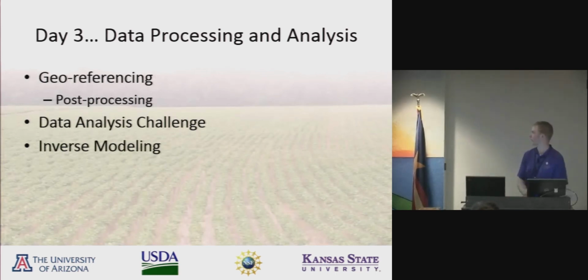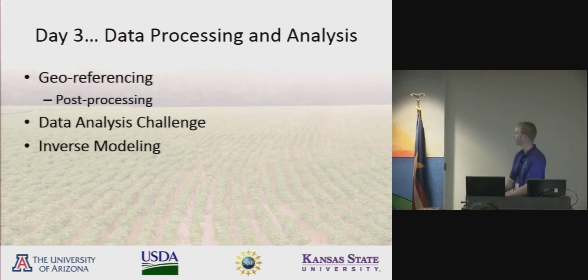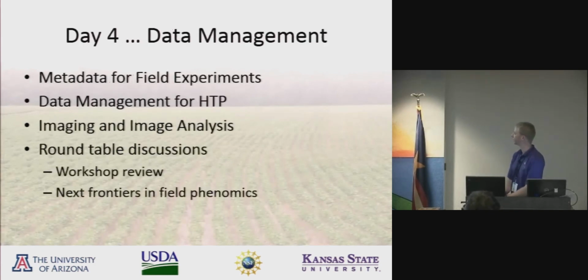On the third day, we're going to focus more heavily on data processing and analysis, how to use the georeferencing approaches. We'll have a workshop exercise on this, actually working through real data sets to do the geoprocessing and analysis. We'll talk about additional challenges in data processing and then inverse modeling. And then day 4, we'll finish up with data management, talking about how to appropriately handle large amounts of data and keep this organized, and then we'll get into image analysis.